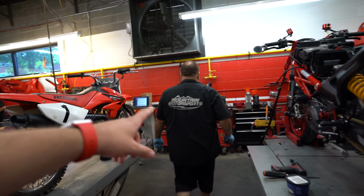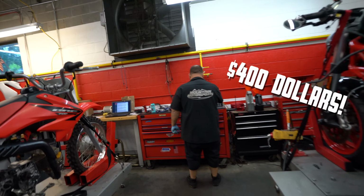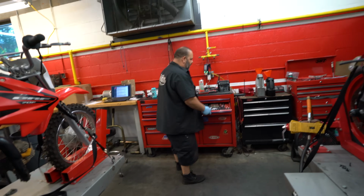Yeah, that torque wrench, $400. $400? I was gonna say that's a tool I need until that happened. I've got 3 of them. No. Okay, I'm gonna stick with my little Amazon torque wrench that I have. $400? What? I ain't got that kind of money.